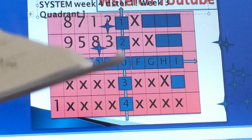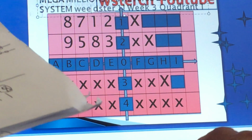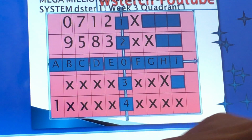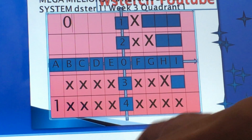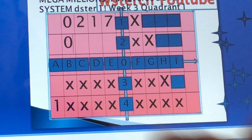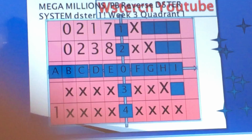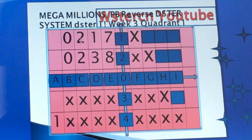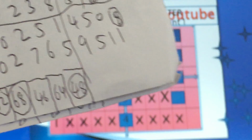So let's use the reverse Dster system for Powerball quadrant 1, not week 4, so I'm going to have to scratch that out. So for the reverse Dster system, the numbers are 2, 1, 7, 0, 2, 3, 8. So for the reverse system deceptor matrix, that would be one of your numbers. So again, no number in quadrant 1 after you use the reverse Dster system.